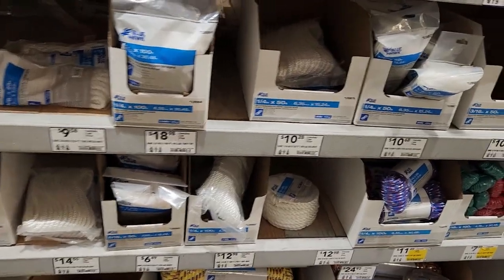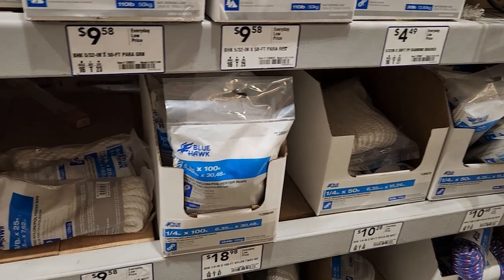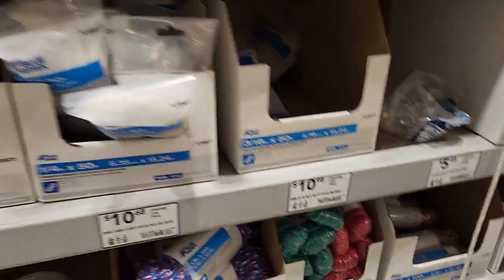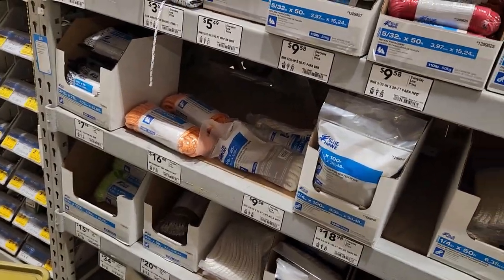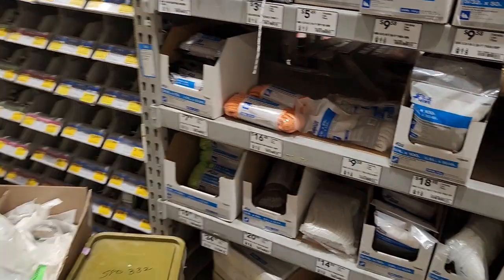All right, so you can get almost any type of rope, it doesn't matter. I think 100 feet might be a little too much. You can also have them cut some rope, but I think I'm just going to buy some pre-packaged rope. 50 feet here, if I can find 25.